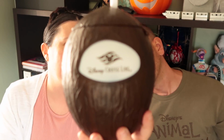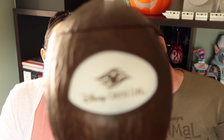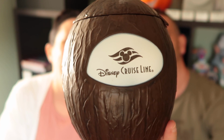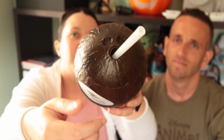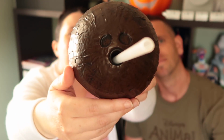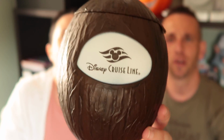And they're all Jill's. The other thing we got on Castaway Cay was our Disney Cruise Line coconut. When we purchased that drink, we got a pina colada, but there was a ton of drinks you could have chosen from. So it's the coconut. It says Disney Cruise Line with the logo. It comes with the straw, and in the top, if you look closely, there's a hidden Mickey there. So I just thought it was so cool. We would tell you the price, but we don't know how much it was.